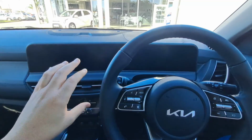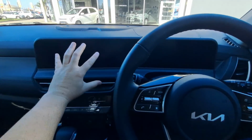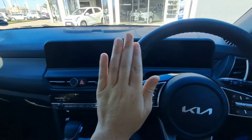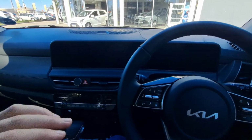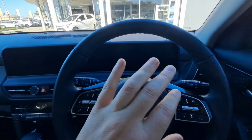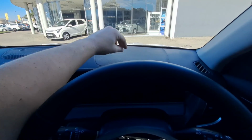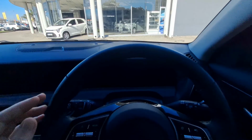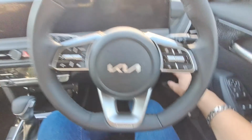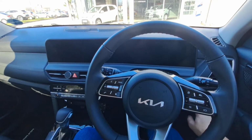There we go. And another thing I like about the facelift design is this newly designed screen. It's a 10.25 inch screen on both sides. It is curved toward the driver, so it really makes it easy for me to see what is going on over there. We'll switch it on just now so you can actually see what the screen looks like. Like I said, the GT-Line will have a heads-up display, but this one does not. So I do have the key with me. Let's quickly start it up. So foot on the brake, and let's quickly see these beautiful screens.